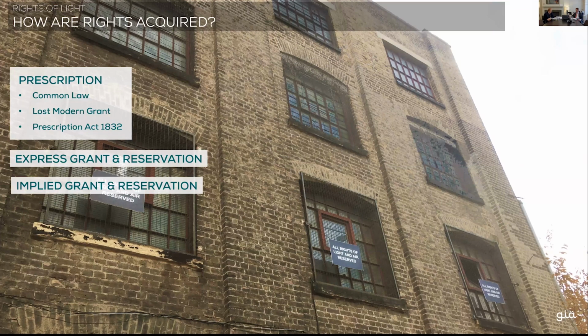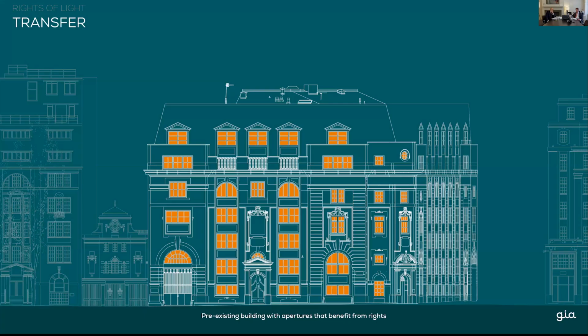Now, Jerome, this is an important topic and something that's quite elusive and perhaps traps the unwary, that just because a building's less than 20 years old, there is this transference of rights concept. I think you've got some slides which show this point very well. Perhaps you could just explain how that slightly elusive concept works. Of course. So if a building has acquired a prescriptive right to light through its apertures, and it is then subsequently demolished and replaced with a new building.